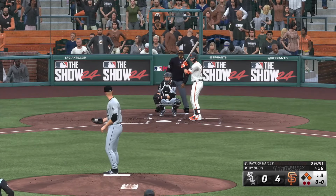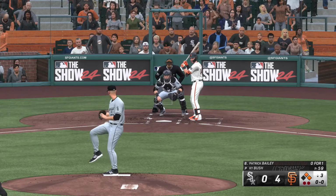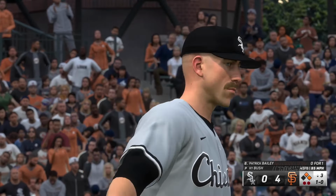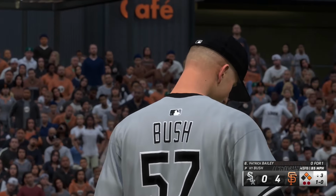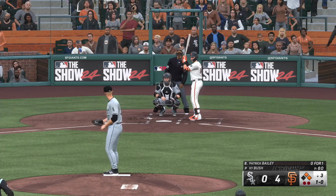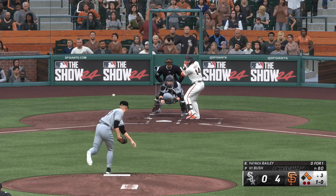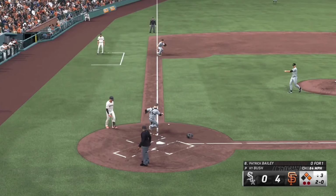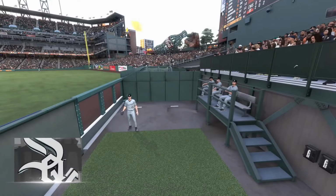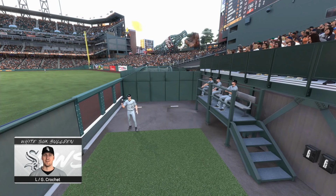And digging in for San Francisco, Patrick Bailey. And remember, he was absolutely robbed of a base hit last time up. That one at 95 missed up top, and that's ball one. Squirts away a little bit. Well done behind the dish. Activity in the bullpen. Garrett Crochet, the lefty with big swing and miss stuff, is getting ready.